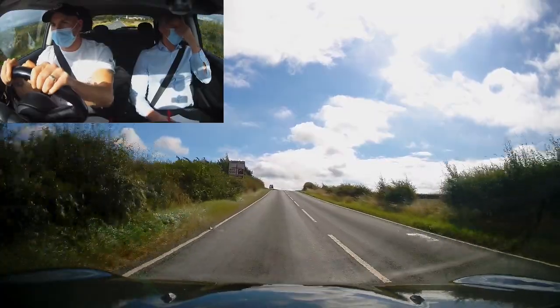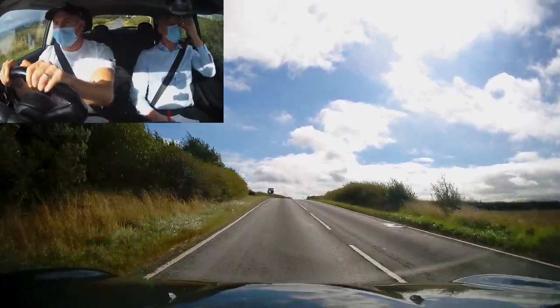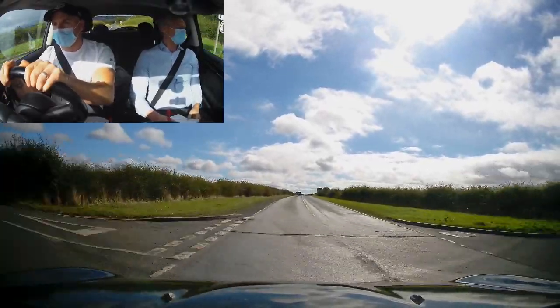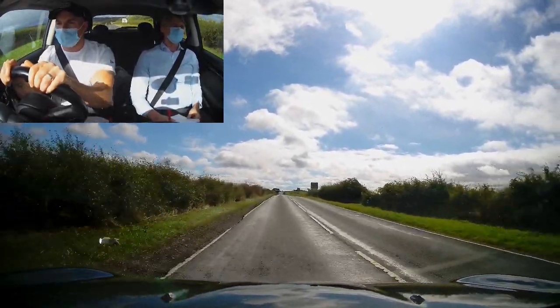Remember, learners, when you're driving on a country road and you've got a crossroads up ahead, be very wary. Watch for people trying to beat you out, trying to rush out at the last second. So you've got to be very careful.